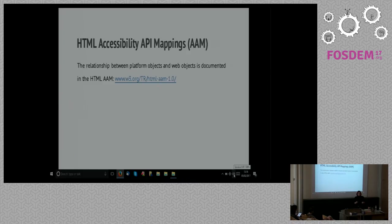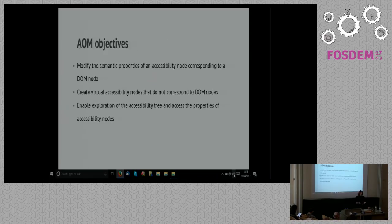All of these relationships, if you're curious, between the platform level controls and the ones that appear in HTML are available in another W3C document. So if you're curious to know what all the roles and mappings are for different HTML elements, that's the place to go. But there's a catch. The problem at the moment is that none of those APIs can be used by us engineers and developers. They are really exclusively for use by screen readers.